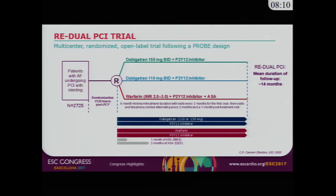With respect to the triple therapy duration, and this is something new compared with other studies like the PIONEER study, for example, the duration of triple therapy was determined upfront and was 1 month for patients undergoing bare metal stenting and was 3 months for the patients undergoing drug-eluting stent treatment.